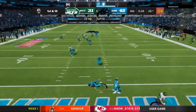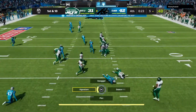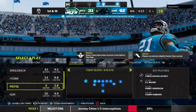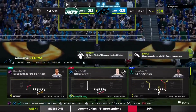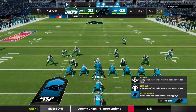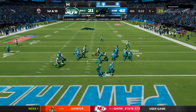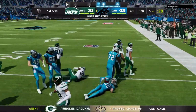And this is intercepted, and that should do it. Jeremy Chin picks it off. And the Panthers are going to take over here on the INT at their own 5-yard line. The rookie was trying to push it downfield, but the safety bit him. And he'll learn that you have to hold the safety. And you do that with your head movement, your eyes, sometimes your shoulders. Hold the safety so that you can get back to the throw that you really want to make.